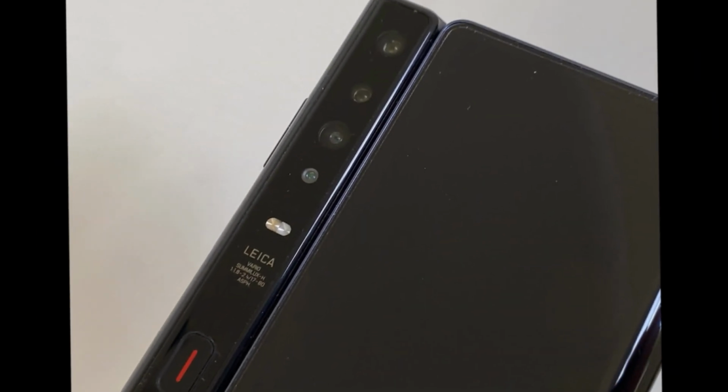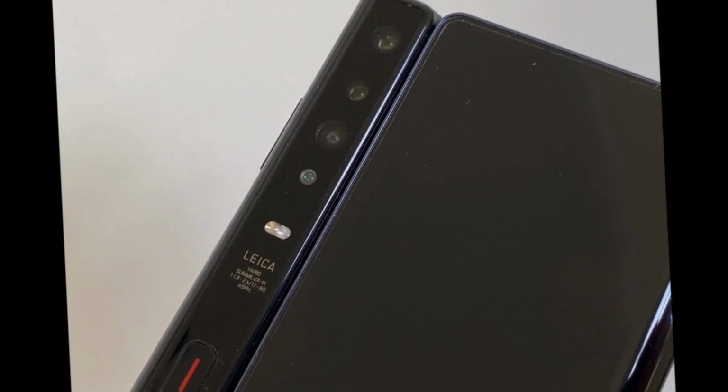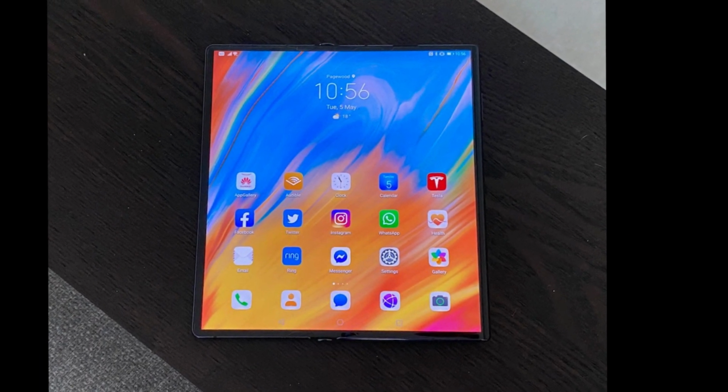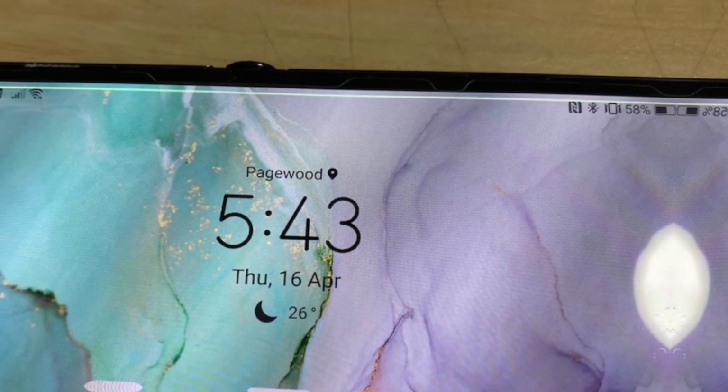It features a quad-camera system that includes a 40MP main camera, a 16MP ultra-wide-angle lens, an 8MP telephoto lens, and a 3D depth sensor. This camera setup takes stunning photos and videos, even in low light conditions.